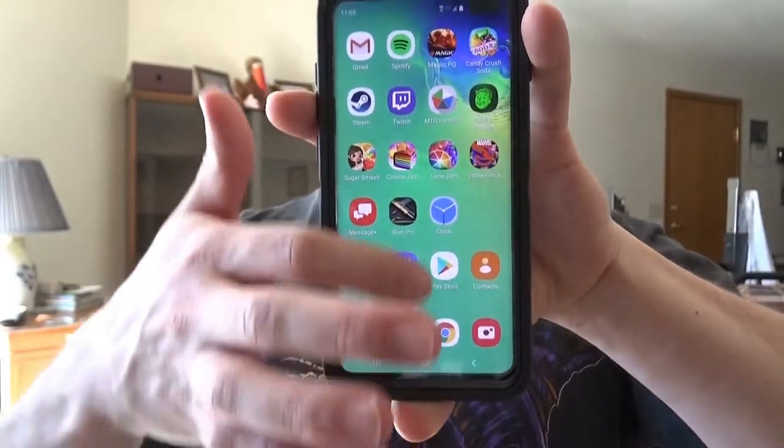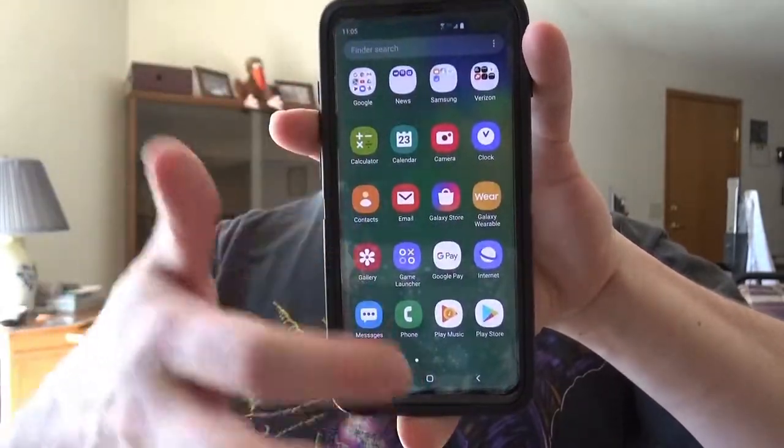Another thing I don't like is in order to find other apps, you have to swipe the screen upward. My old phone had an apps button, which makes it more convenient. There's not much else to talk about without boring you with technical details.